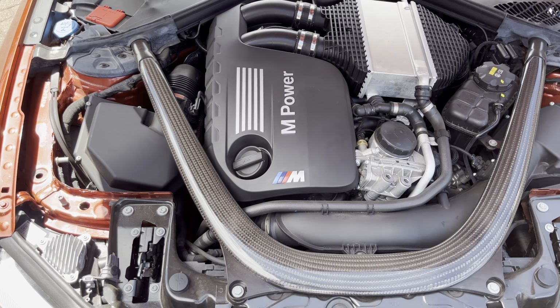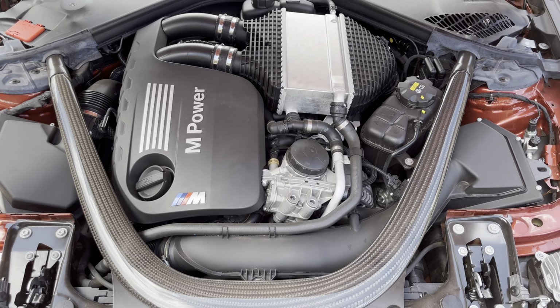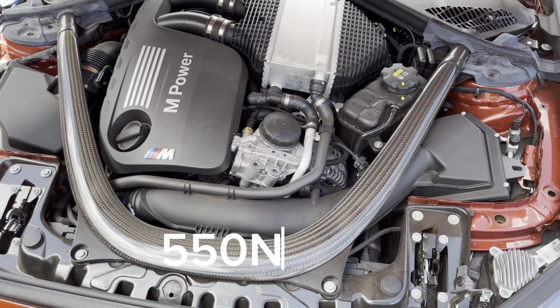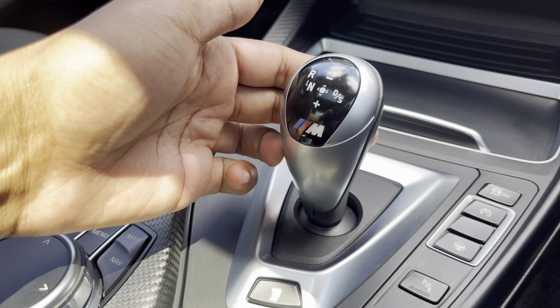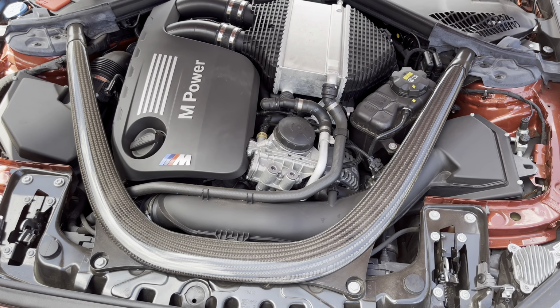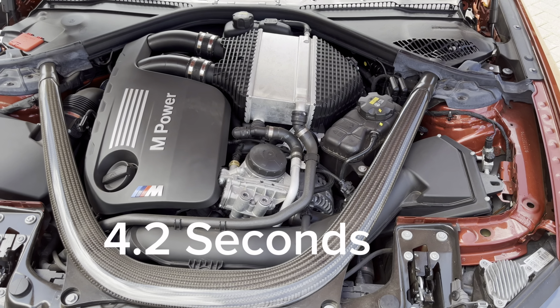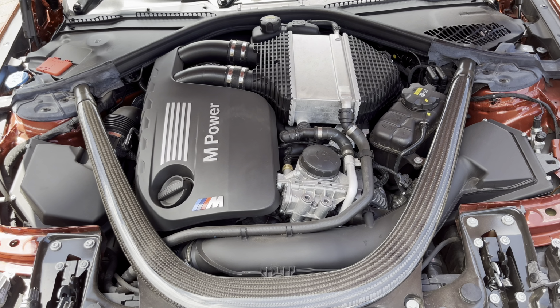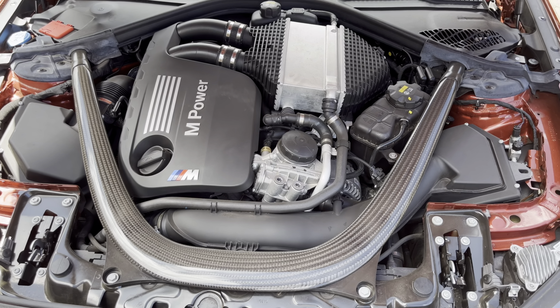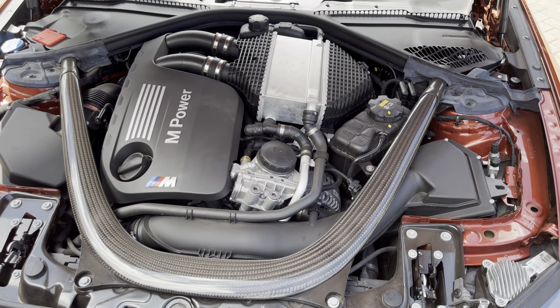Under the hood, you'll find a 3-liter inline-6 turbo petrol engine pushing out 302 kilowatts of power and 550 Newton meters of torque. This is sent to the rear wheels using a 7-speed dual-clutch transmission, and this combination is good for a 0 to 100 km/h time of 4.2 seconds. This M2 Competition can go on to a top speed of 250 km/h, but if you are willing to pay extra, BMW can raise that to 280 km/h.